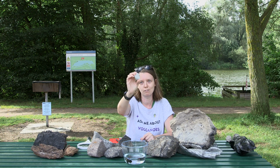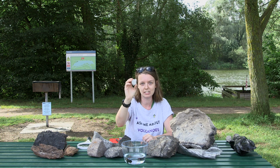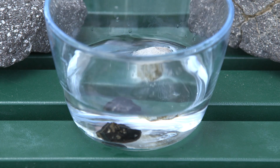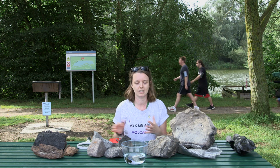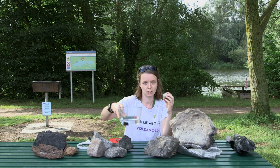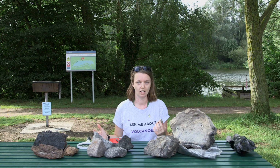Here I have a pale rock and it's filled with lots of tiny holes. Some of them are so tiny that you actually can't see them with the naked eye or even with your magnifying glass. But if I put that in the water, it floats, because this rock is much less dense because it's filled with gassy bubbles. Now, those gassy bubbles are what helps the volcano to erupt with a huge explosion, which is a lot more dangerous than a lava flow.